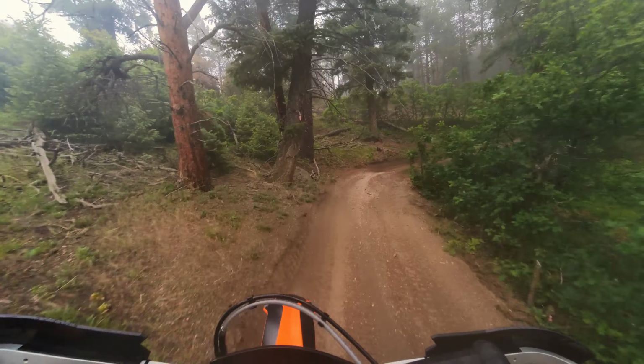Little off-camber turn there. The dirt today is actually surprisingly loose for how much moisture is in the air. Kind of surprised. But I guess I shouldn't be. It is Rampart. We're in Colorado. That's what happens.